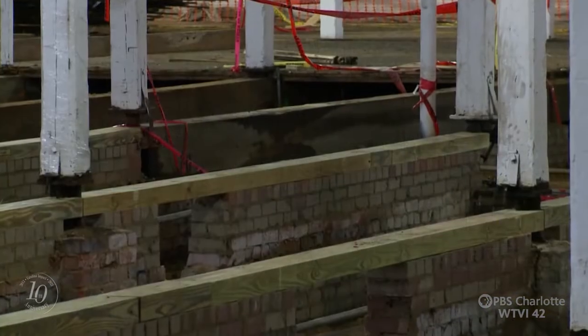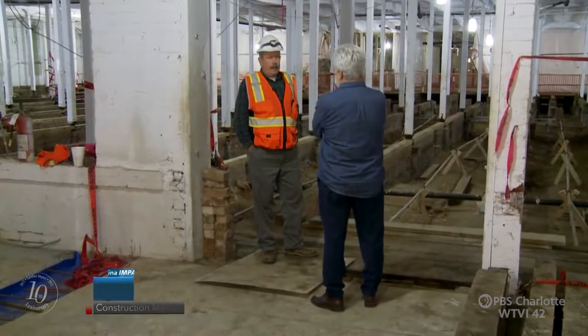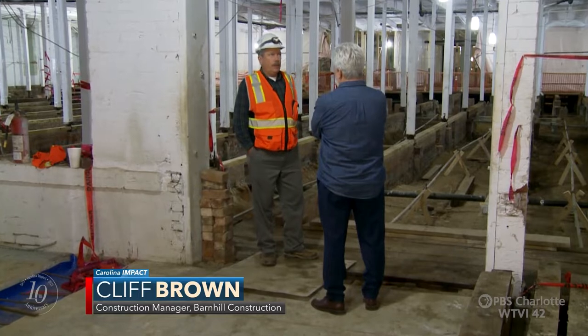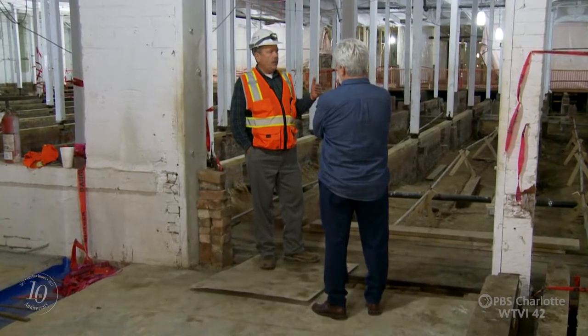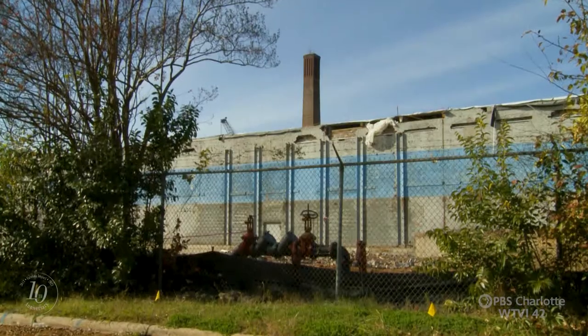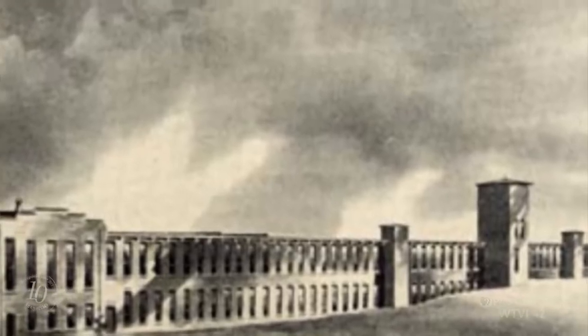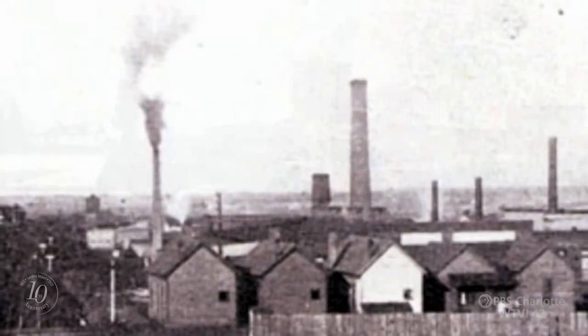Back then, on a scale of 1 to 10, we asked construction supervisor Cliff Brown how bad was it. This is probably a 9. Wow. This is a difficult project. Once you peel it all apart, you start to see really the extent of the damage. Yeah, there was even a tree in the smokestack of what used to be Highland Mill Number 1, built in 1892, when Charlotte's skyline was mostly smokestacks.